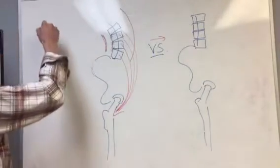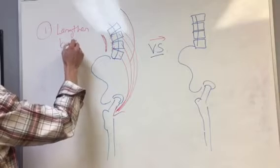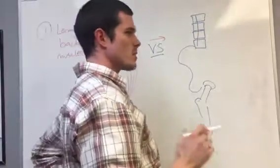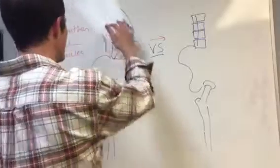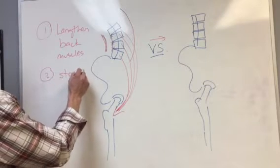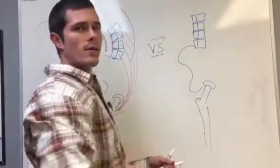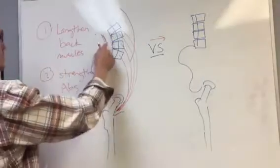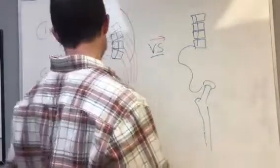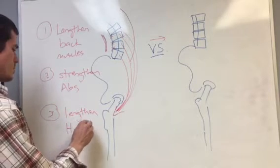I'll be off the screen here, but bear with me. Number one, you need to lengthen back muscles. So this line here needs to get longer, right? Otherwise, you're never going to be able to get out of that. You need to kind of lengthen it so you can open up the spaces in your back. Number two, you need to strengthen abdominals, because if you can strengthen abdominals, you can pull this down, kind of tilt the bucket back a little bit, which relieves pressure back here. And number three, if your hip flexors are taut and they're causing that tilt forward, you need to lengthen hip flexors.